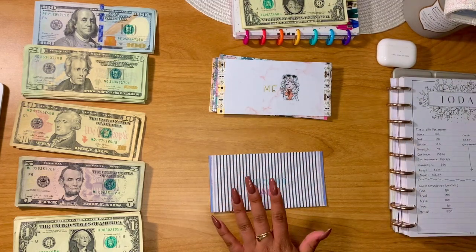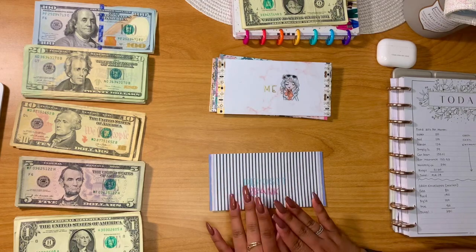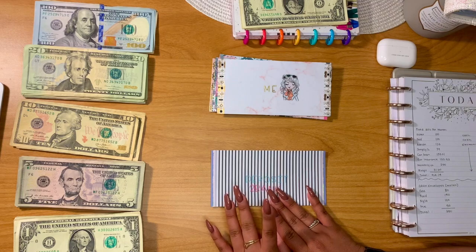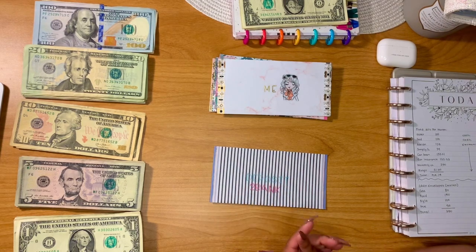I just want to be ahead a month on my bills. Let's just leave it at that. So for that, the total of that is going to be $914, okay?